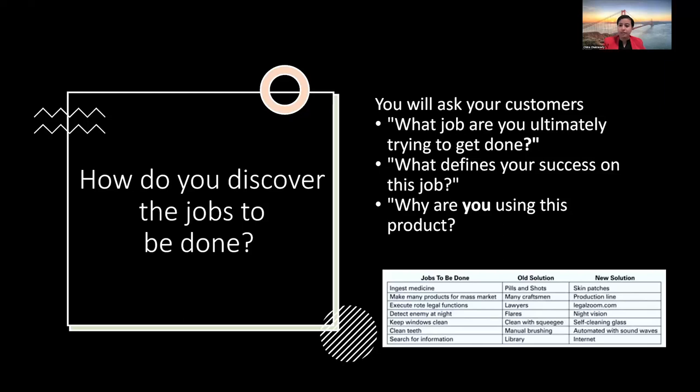So how do we discover the jobs to be done? First, it is important to put down our hypothesis about what you think is the jobs to be done for a user. Secondly, when we start interviewing the users, we can validate those with the users themselves. Sometimes through the user interviews, we can refine our jobs to be done or find new ones as well. We can ask users during the interview what jobs they are trying to get done or what goals they are trying to achieve currently through their product. What defines success on their job? Why are they using the current products? This would help us get answers from users about the jobs to be done.